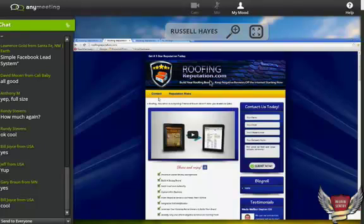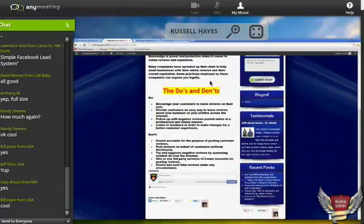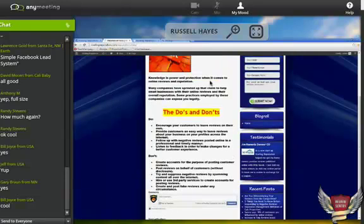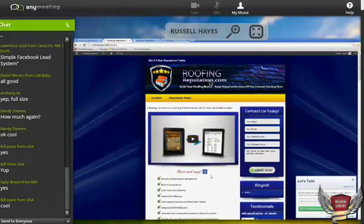I mean, the site has nothing on it. I have the contact page and a page for the risks and the do's and don'ts. It's just very simple. I have an integrated Facebook comment thing, which nobody ever uses. But anyway, let's go back to the main page. So I got a little PLR video here, a little contact thing here, and a contact form. Ask them how good or bad the reviews are.